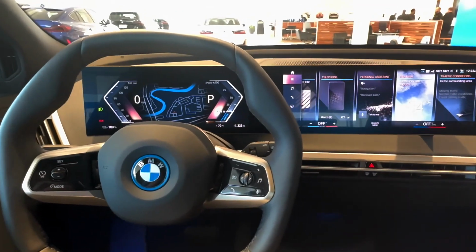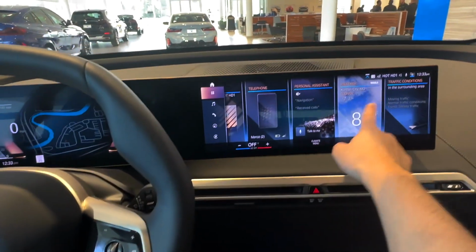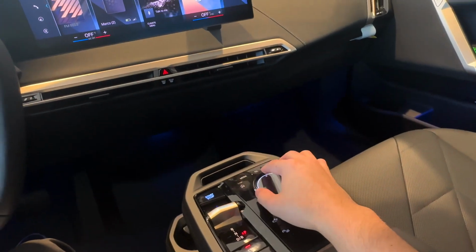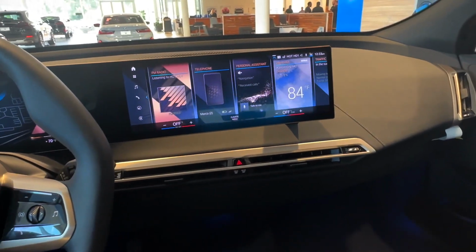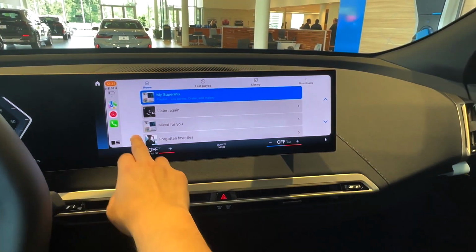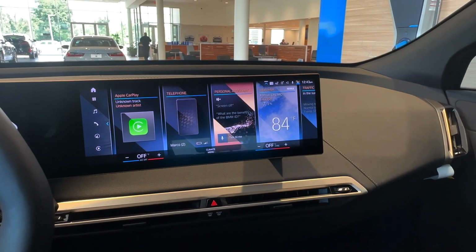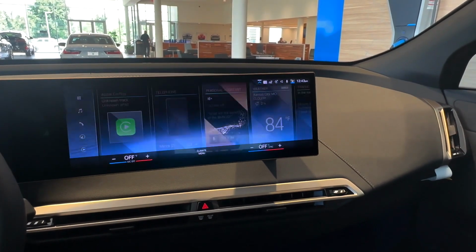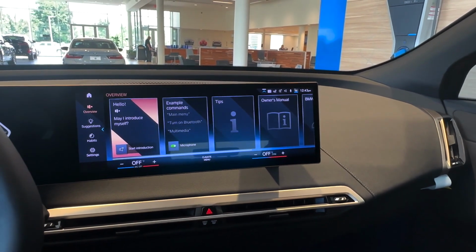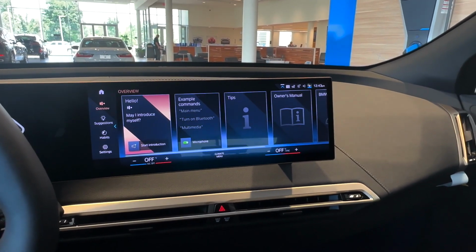On the inside, you have this beautiful curved screen display, which you can use touchscreen, or you can also use buttons for a healthy combination of the two. You also get Apple CarPlay and Android Auto, which is standard on BMWs. iDrive 8 comes with BMW's Intelligent Personal Assistant, which you can select by here. And there's a lot of different ways you can maneuver it. One of my favorite ones is, "Hey BMW, I'm hot."